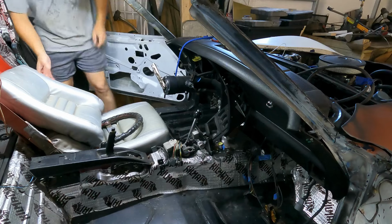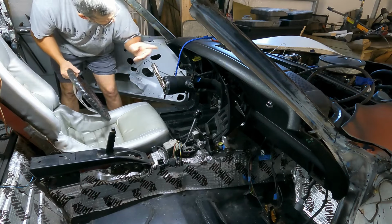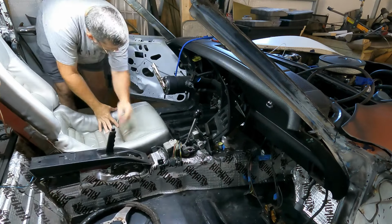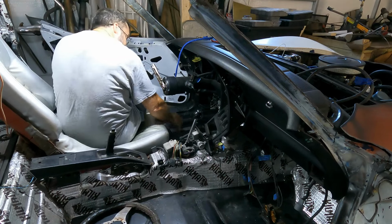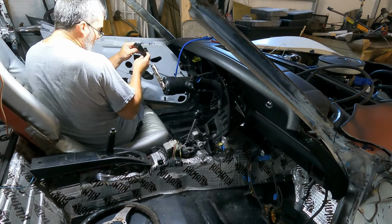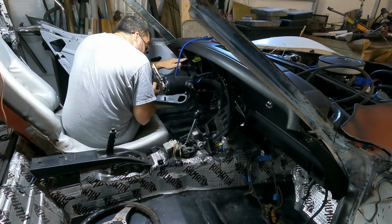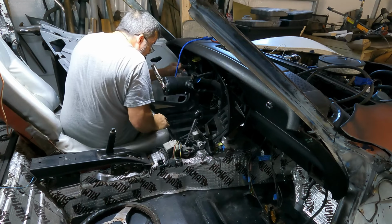The thing we're going to do here is I think we're going to go ahead and remove the steering column. That's the only way I can think of to get to that little box. So I think it needs to be either replaced or rebuilt, one of the two. Get this off the floor before I break it. I'm trying to remember which end of the clip goes on. All right, there she goes.